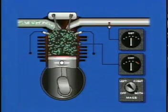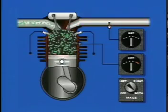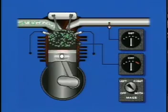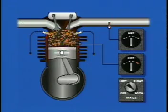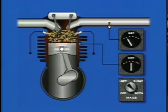During normal combustion, the flame front moves smoothly through the fuel-air mixture. Under detonation, the fuel-air mixture explodes rather than burning like normal combustion.